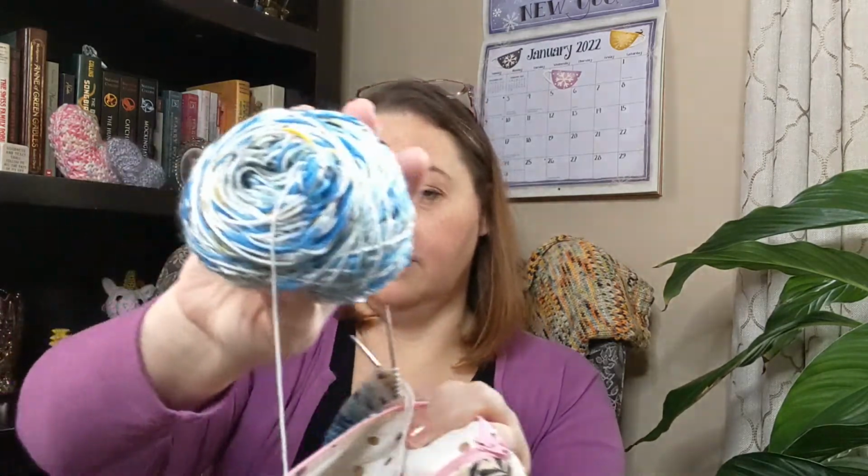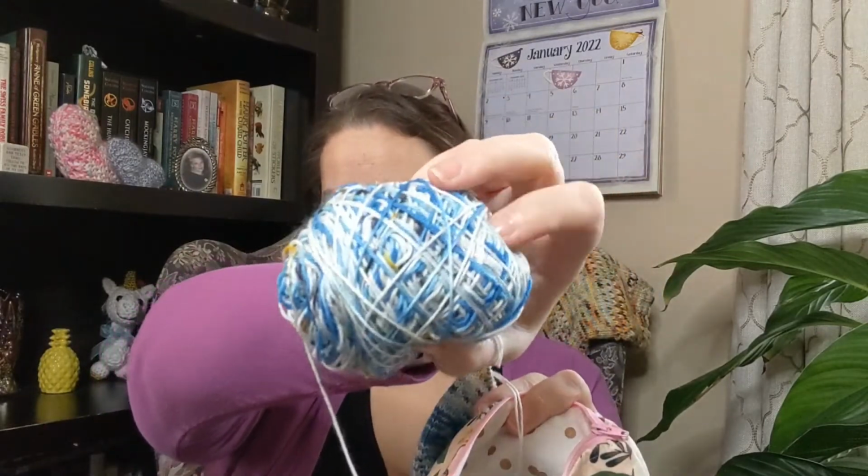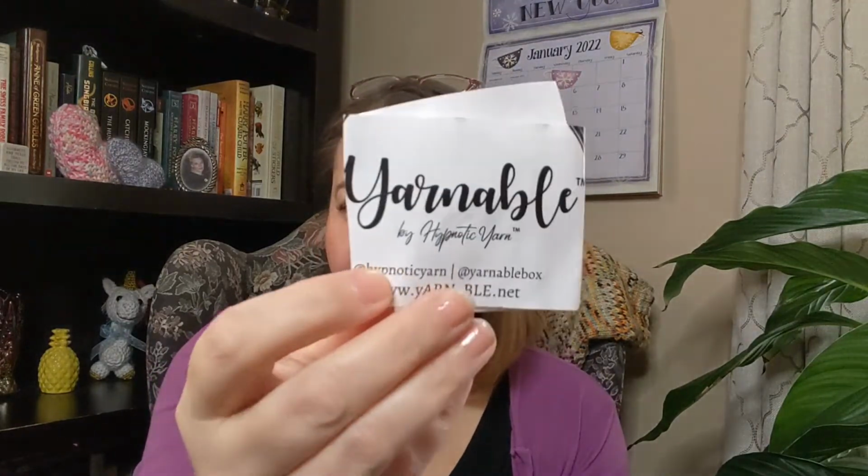January's color was a blue color. I showed it in the last episode before I had caked it up. This is the label, and the colorway is Bougie New Year. This is her plush sock fingering base. It's 85% superwash merino, 15% nylon, 437 yards per 100 grams. And it is so soft because it's an 85-15 blend. So here's what I have so far.